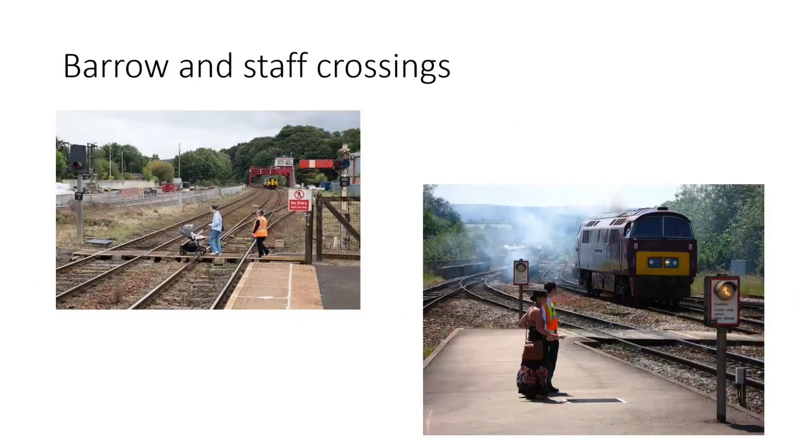And our last area is barrow and staff crossings. Sometimes it's necessary to get from one platform to another, perhaps with a pushchair or a wheelchair, historically with big loads of cases which porters would push across. There are some locations where it's the only way to get between two platforms, and it's important then that people look carefully for trains that are coming.